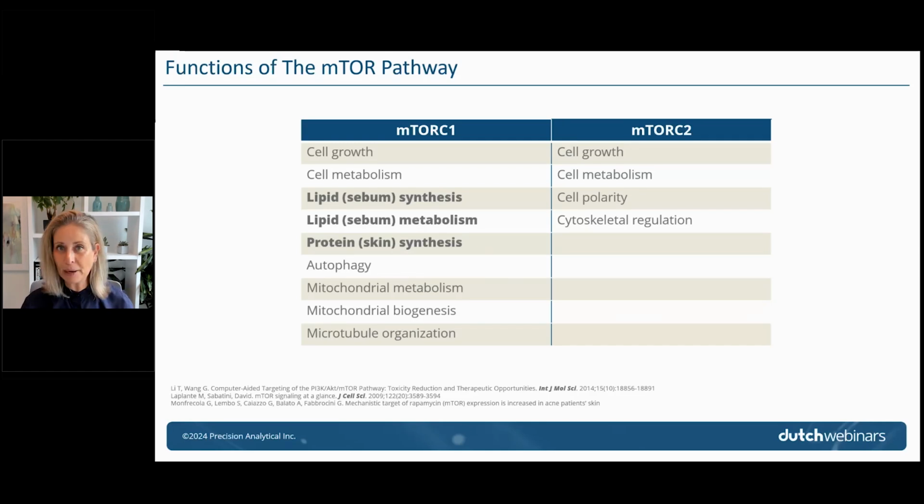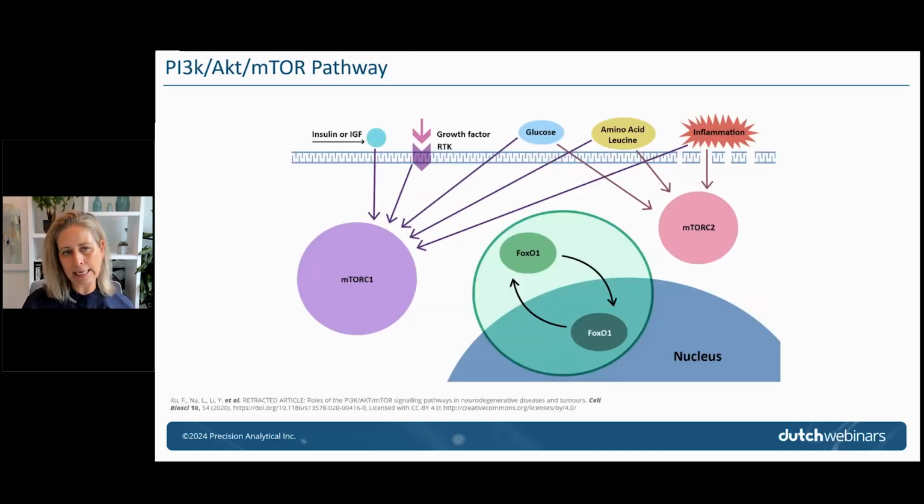So I think sebum, that first kickoff point in acne, and protein synthesis, that is skin cell production. So the first two kickoff points in acne, overproduction of sebum and overproduction of skin cells, are due to mTOR being out of control. There's always a balance. We want the right amount of growth. We don't want overgrowth in the body. And when mTOR gets out of control, that is the driver of the kickoff of acne.